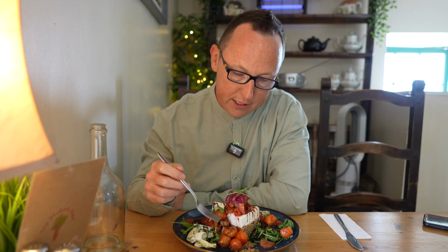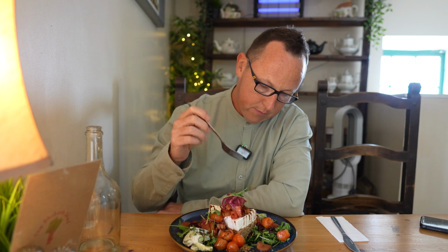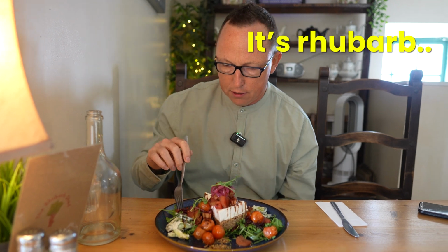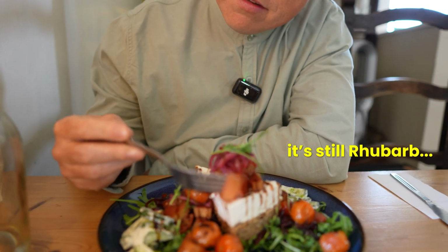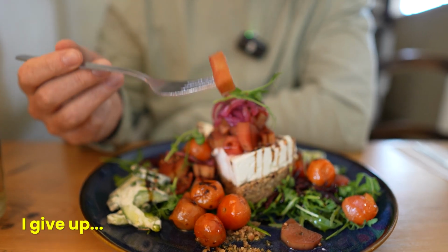So we've got some cherry vine tomatoes here, some rocket, a lovely side salad at the side. Oh wow! And then we've got what is this? Is this like watermelon? I think that is watermelon? I don't think it is. I don't know what that is. I'll tell you what, I might start there.